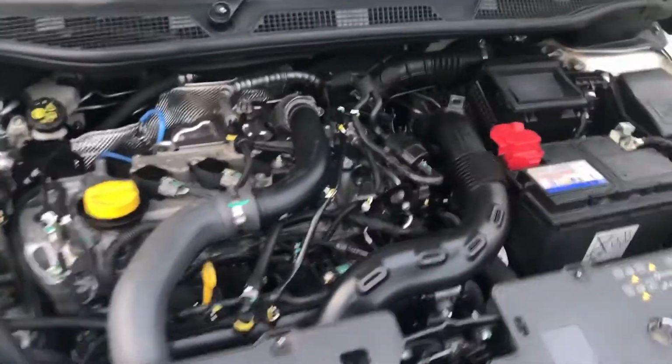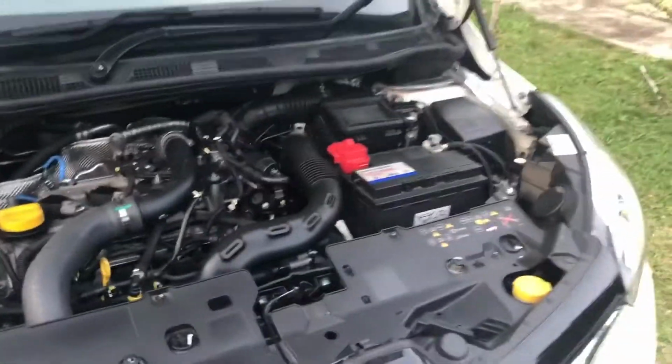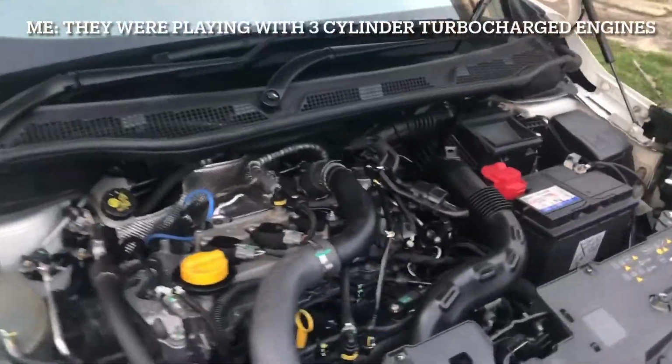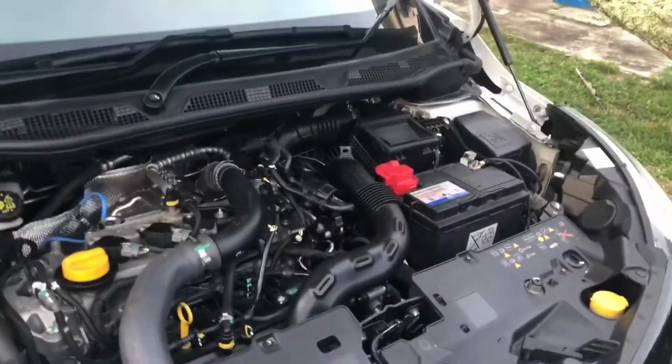Well, as you said, 1.2 liter turbocharged. I don't see any fault. Oh, there. It's not 3-cylinder, guys. It's all 4 cylinders, unlike the Altiva and the X50, which are 3-cylinder turbocharged. This is a 4-cylinder. Yeah, that's very nice about this engine.